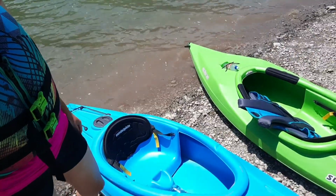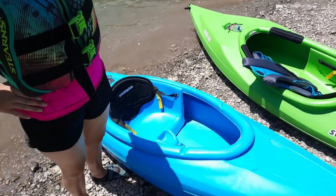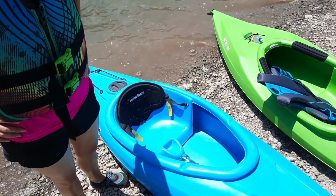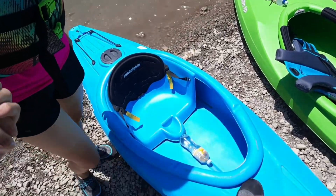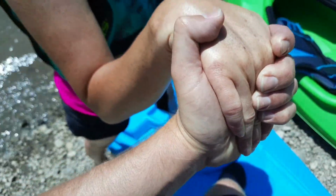All right, this is how we load up. If you notice, we're on the shoreline. It keeps it pretty stable so that it doesn't rock, because if you're out in the water, we've noticed you tip. So what I do is I hold it on here, I hold it stable with this foot, I help Ange in, holding her hand, helping her keep her balance.